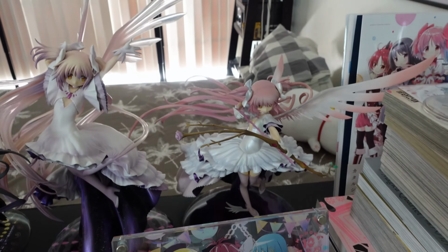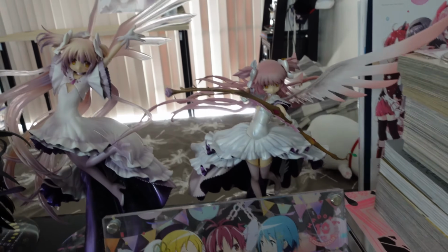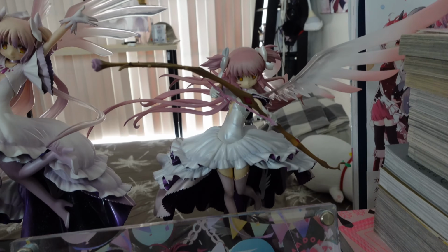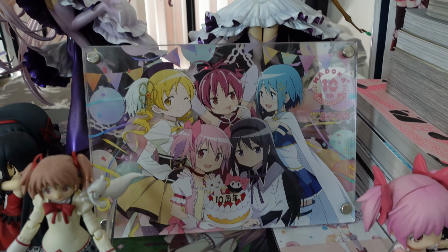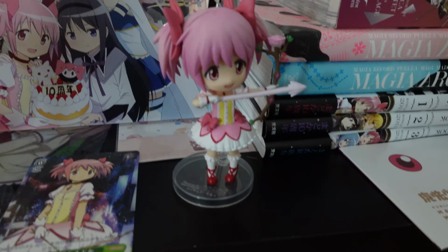I don't like using the big bow. It should be down here somewhere. Yeah, as you can see, the big bow, it's too heavy. So I just go for the smaller bow. And then right here is an acrylic stand of the whole gang, I guess, for the 10th anniversary, super cute. And then we just have a bunch of minifigures.